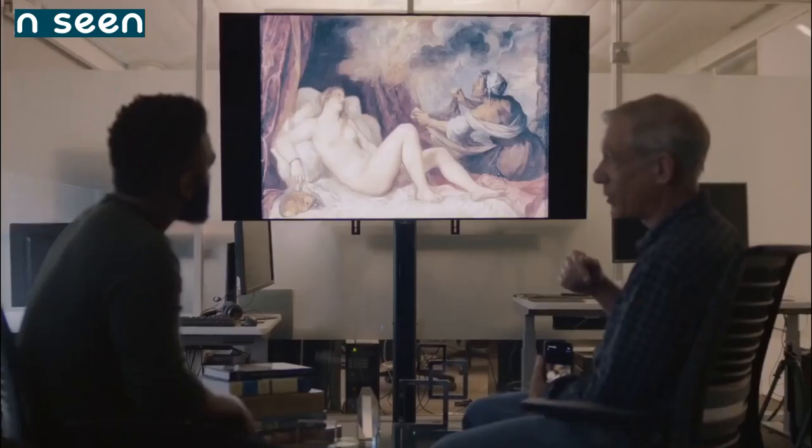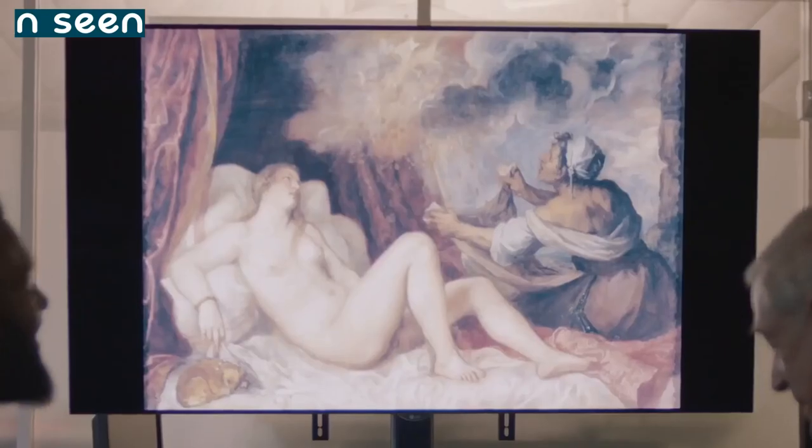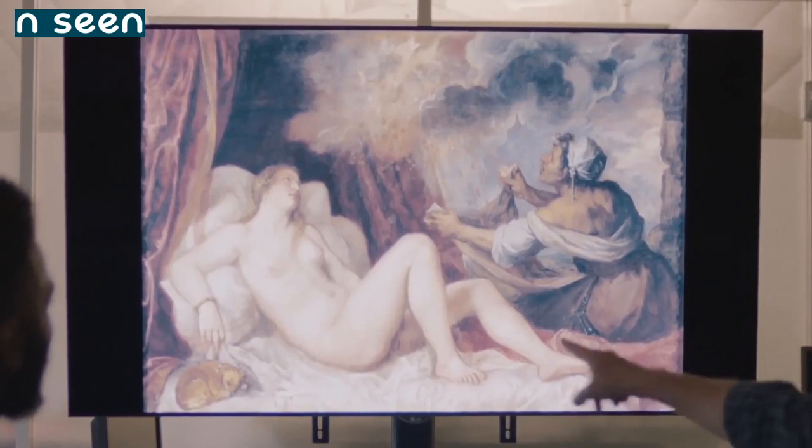We look at a lot of different art. Yeah. So for example, we've been looking at a lot of Titian's paintings. This is Titian's painting of Danae receiving the golden rain. It's a great example of lighter shadows. We've moved a little bit toward that this year, yeah. Not crushing the shadows quite as much.